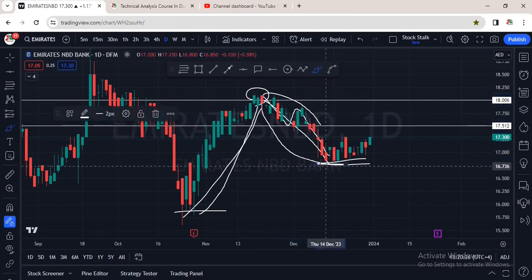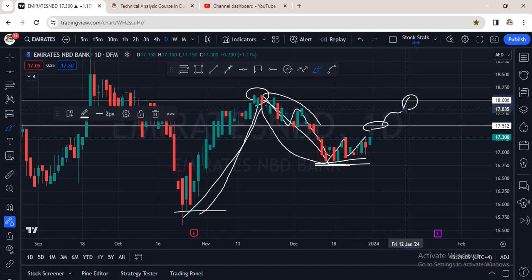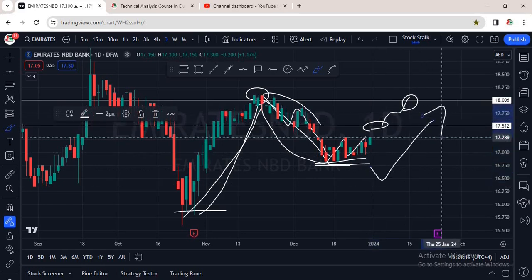And right from the 16.80 area, slowly and steadily, it's trying to climb up. Next area of resistance is at 17.50. Once this resistance is taken out, it will try to visit 18.00. Overall, Emirates NBD Bank is still in an uptrend.